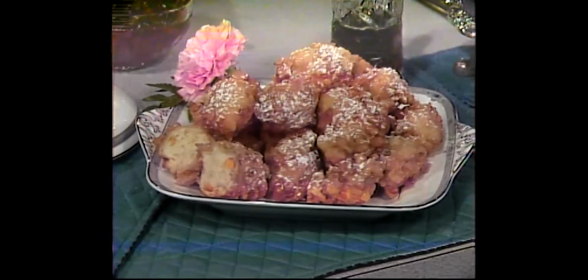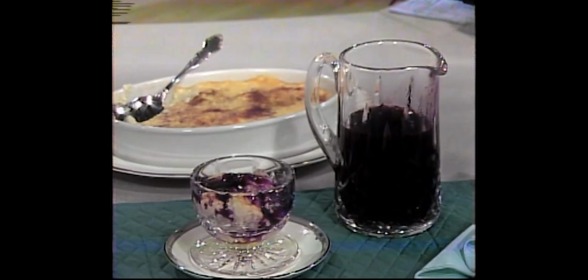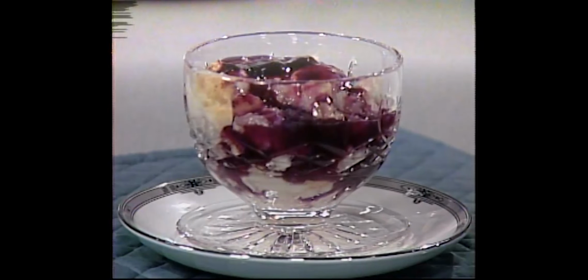And then, of course, we have these lovely fritters. They're almost ethereal, they're so light. Serve them at either brunch or dinner as a meat accompaniment, as you would a hush puppy with Southern food. And then we have the homey rice pudding with this great sauce.